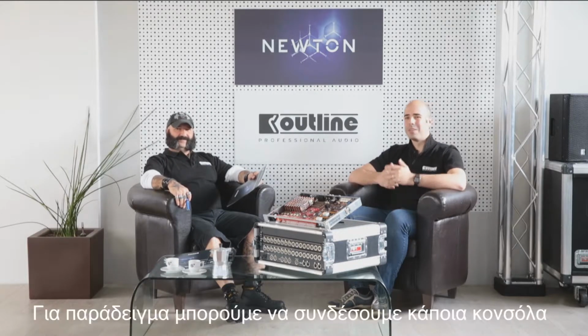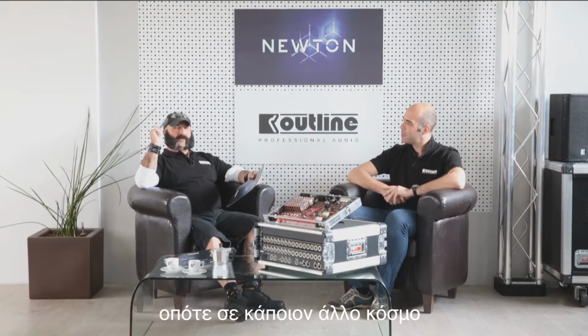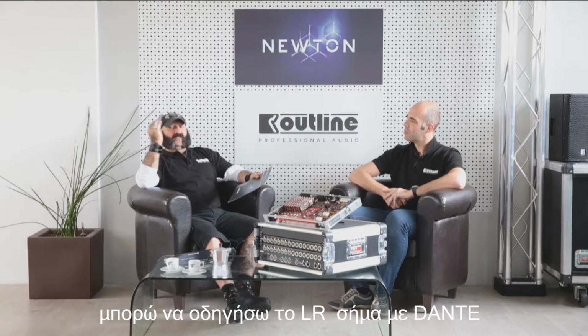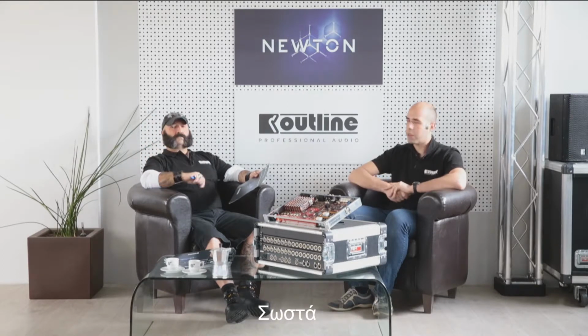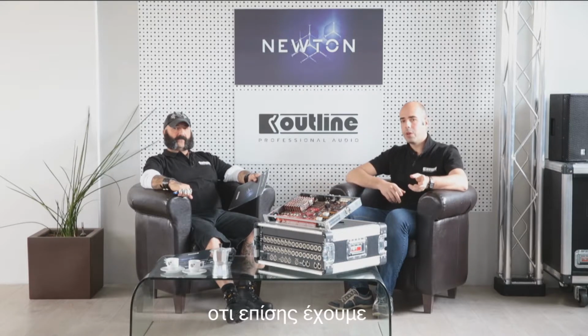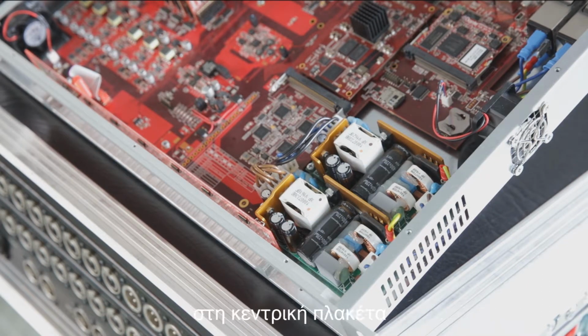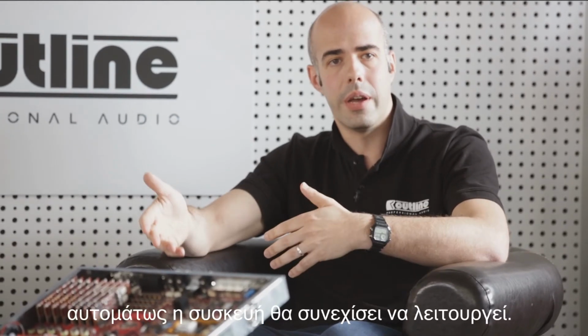For sure, we need it. For example, you can decide to connect a console using any protocol as the first priority, and another protocol could be AES3, MADI, for example, or whatever, as a second priority, and another one could be analog as a third priority, and so on. So in other words, I'm the sound engineer, so I can drive my left and right main signal using Dante, for example, and if it fails, my secondary will take over, and so on. Exactly, that's correct. Great, that's cool. But don't forget, Vinny, that we also have two fully redundant power supplies. So we have two independent power supplies that are always connected to the mainboard. So if one of these two power supplies or the line that it is connected to fails, automatically the machine keeps on working.